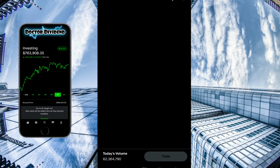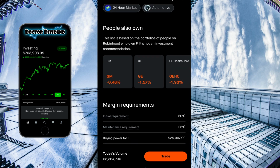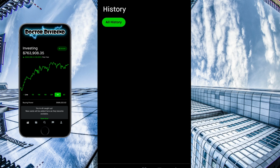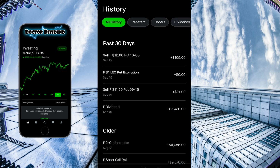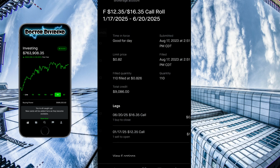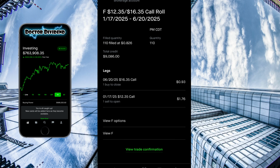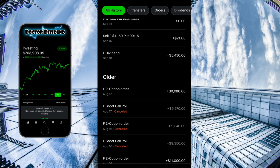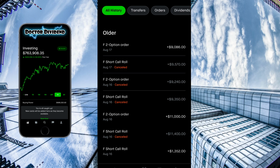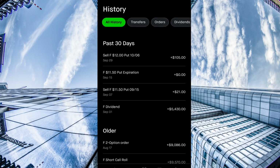And as we talked about yesterday, going back to the history here, I've made quite a bit of income doing that, selling off put contracts, and more importantly, on the stocks I already have in the portfolio, selling off call contracts. Again, you can see large dividend there up on top, September 1st. And then, for example, this contract here, rolling that forward, you can see I made quite a bit of money buying and then selling off another contract, 9,086. That's a longer term contract. That's why there's so much premium there, as well as the one below that, August 16. But again, doing quite a bit of trading with options.